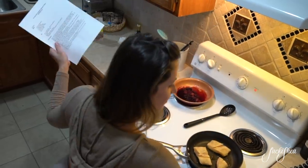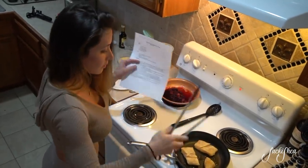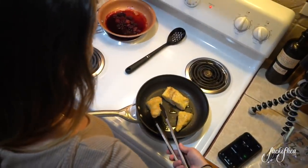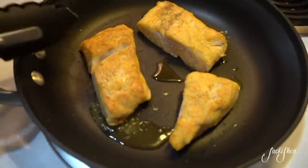Oh, we gotta flip it. Okay. That looks good. I think it's gonna need more time, though. You can see it all raw on the inside right there.